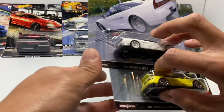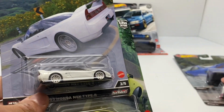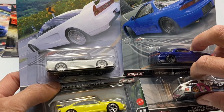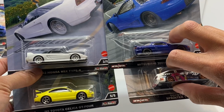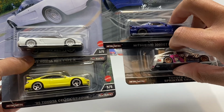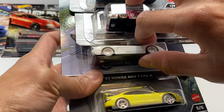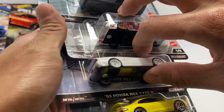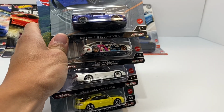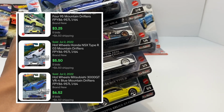So along with the Mountain Drifters ER34 Chase, my buddy also put in the lot the other 4 cars from the set, so that I would have a full set of 5: NSX Type R, Celica GT4, 3000 GT, and the AE86. These currently don't command too much money, and it's just the fact that this set is so new and honestly very widely available. Currently, each one of these cars goes for about $5 to $6.